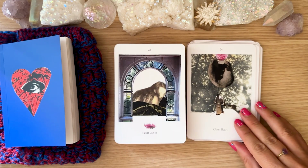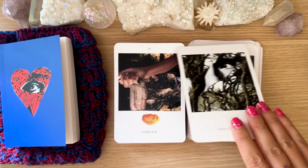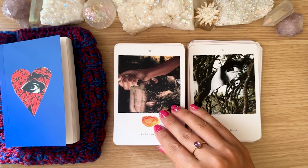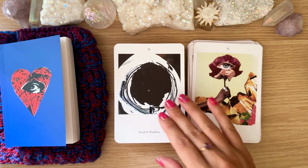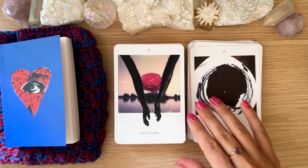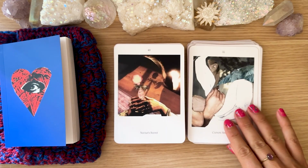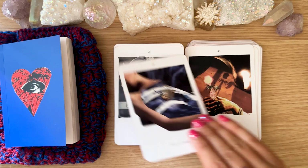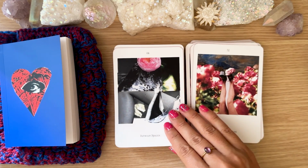This was a deck that I was taking a big risk on in terms of the Kickstarter campaign. I was like, this is weird. I don't know, but I'm gonna go for it. And then as soon as I just played with it and did a reading, I was like, oh, you're staying with me forever and ever. And yeah, I absolutely love it. So this was the Lost and Found Oracle.